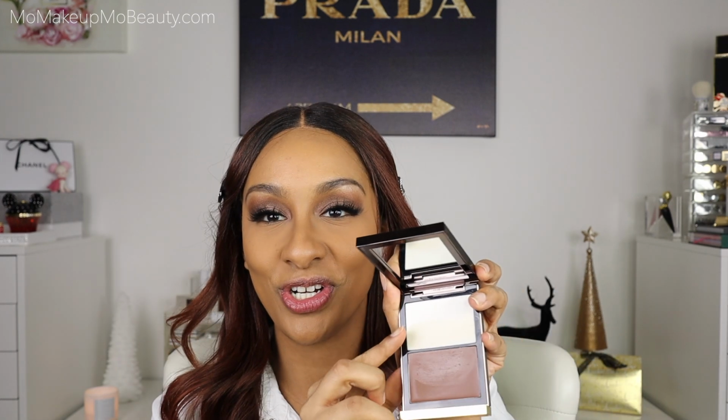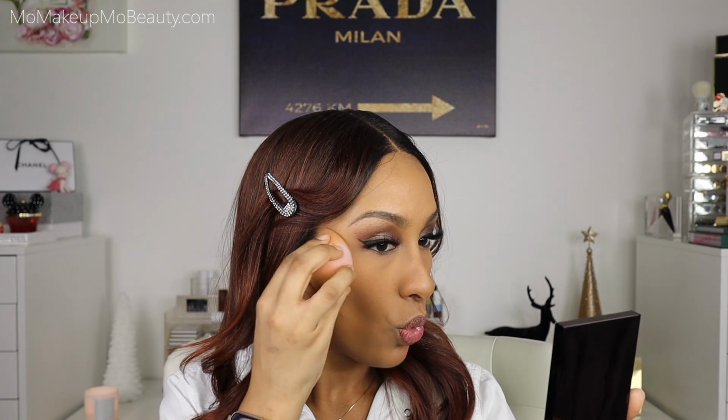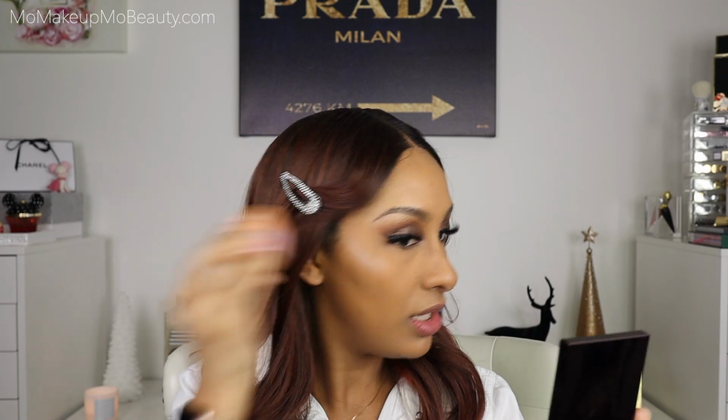Now, you know, here's my favorite part. I'm going to take my sponge and we're going to go into the highlighting portion. Oh, this is my favorite part. I get so excited for these highlighters. Hello, darling. Hello, glowing skin. We meet again. Oh, yes. I really like the way that the highlighting portion of this goes on the skin with the sponge rather than the brush. Putting her in her little pouch.